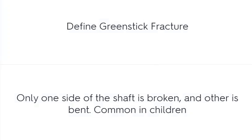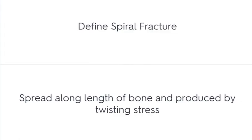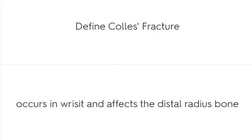Define greenstick fracture. Only one side of the shaft is broken and the other is bent, common in children. Define spiral fracture. Spreads along a long length of bone and is produced by twisting stress. Define Colles' fracture. Occurs in the distal radius bone.